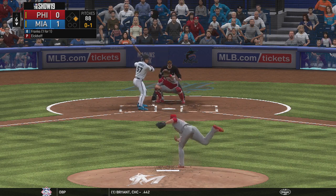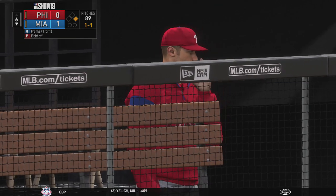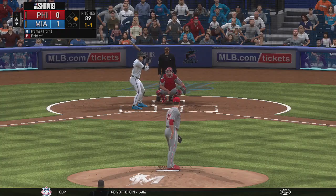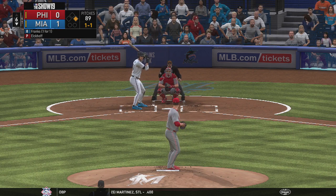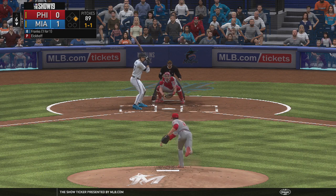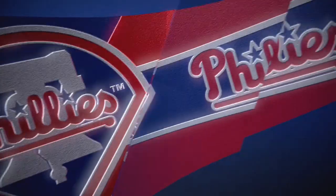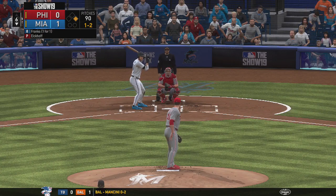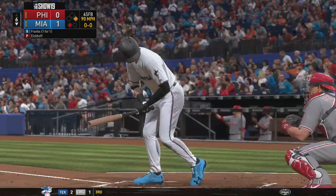Ready with the 0-1 pitch. Ball that time. Just a bit high with the fastball, but didn't get the call. Ready with the 1-1 pitch. A ball and 2 strikes. You know, we haven't seen that pitch from him in a while, but it looks like he's got pretty good feel for it. If he's going to pick and choose when he's going to use it, he could steal some strikes that way. The 1-2 is a wave and a miss. He struck him out.